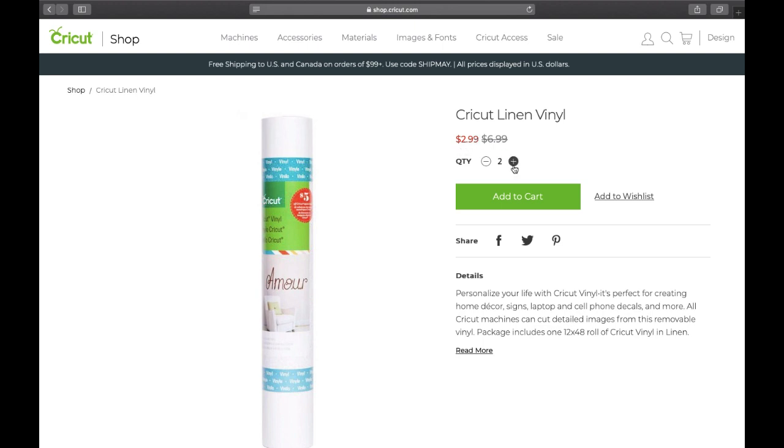You can add up to 18 of these. It'll let you go all the way up to 18 here at a time. So each person can only order 18. I don't know how much they have in stock, but those will come up to $1.20 each if you get those. Those are awesome to use for anything.